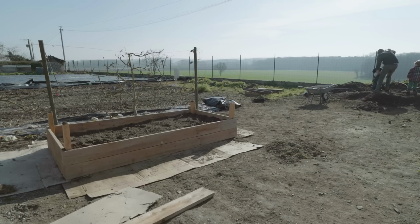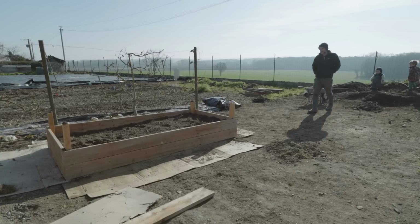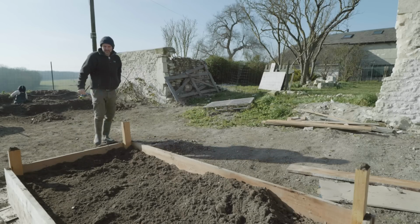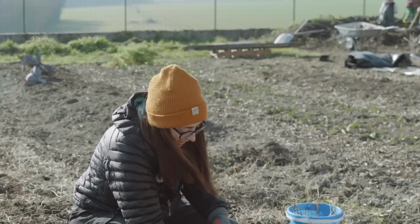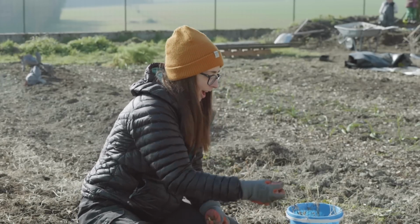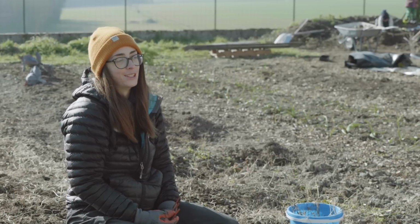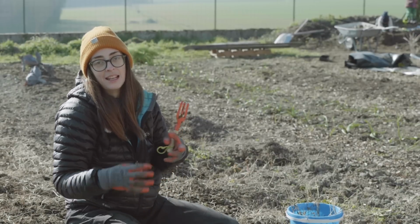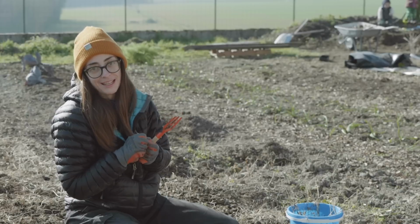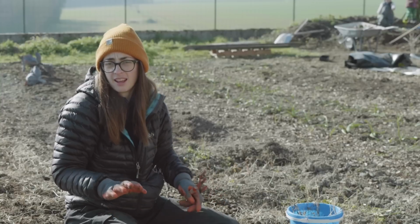So for the raised bed we used wood that we already had lying around, and basically its size was completely determined by what we had, so it didn't cost us a single penny. And in there I think we're going to plant some nice flowers. I really want to plant some things to do some natural dyeing with, and also lots of lovely flowers to attract pollinators and the bees and the insects, and maybe a little cut flower section.